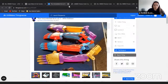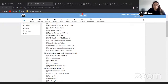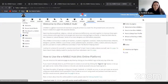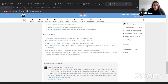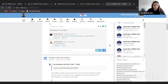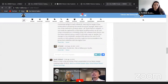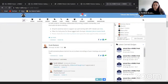And here, I think this is the most important part. So you came to the enable device catalog, and we have all these things I showed you. And we have the forum. We have a lot of people here, and we can look at the calendar. It's in Portuguese, so sorry guys, but you understand in English. And here you have a lot of posts with questions, and if you can participate, you can post what you think about these questions. So I think it's the important part, just a little bit of what's important to know about enable. Adam, do you think we can put more here?